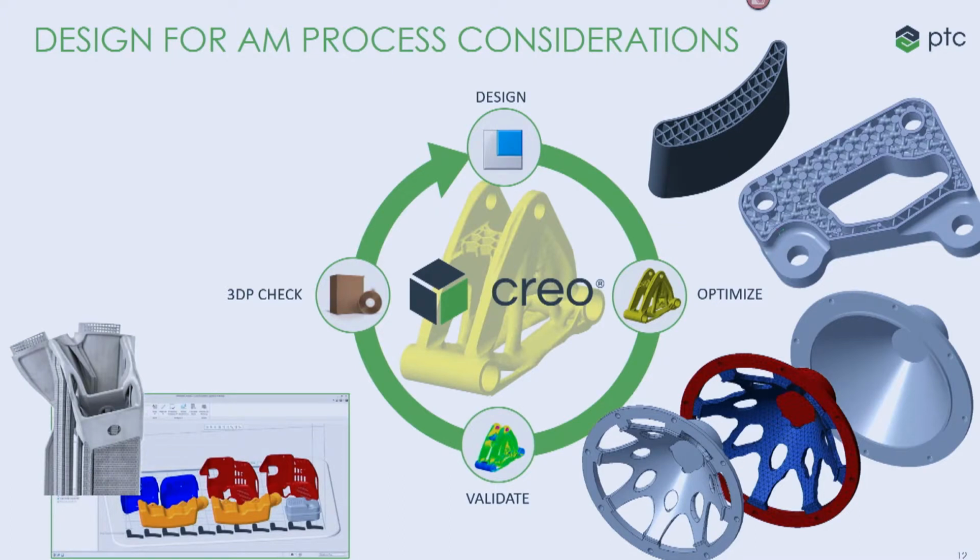Another aspect of additive manufacturing that is critical from a design perspective is the actual printing process, right? When I print a 3D part, I typically don't print one part at a time, right? I put them on a printer bed and I'm going to print multiple parts simultaneously. So we have the ability inside Creo to define a tray assembly, a specific assembly that understands the printer it's going to be printed on, so it understands the build volume. It allows you to place your components in.